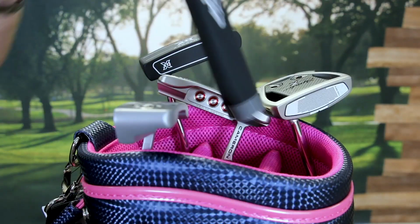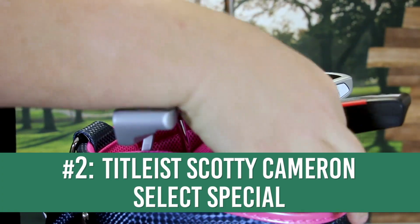So rather than having a standard like 34-inch putter, it can be any length you want from 32 inches to 36 inches. So that is the new Ping 2021. Number 2 is the Titleist Scotty Select Special. Now, that's a mouthful.